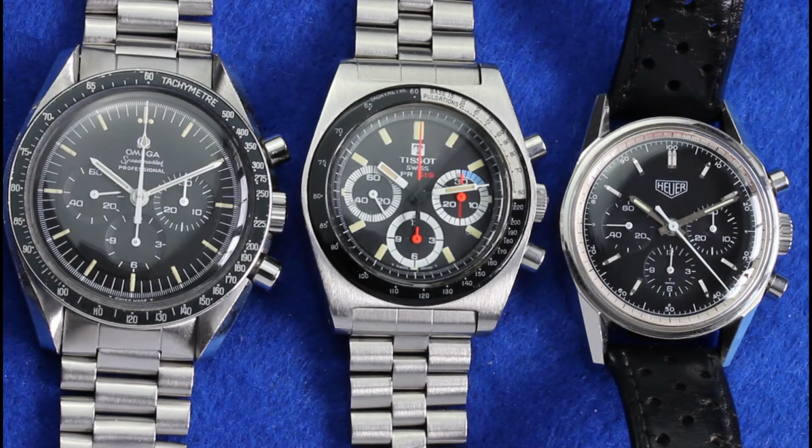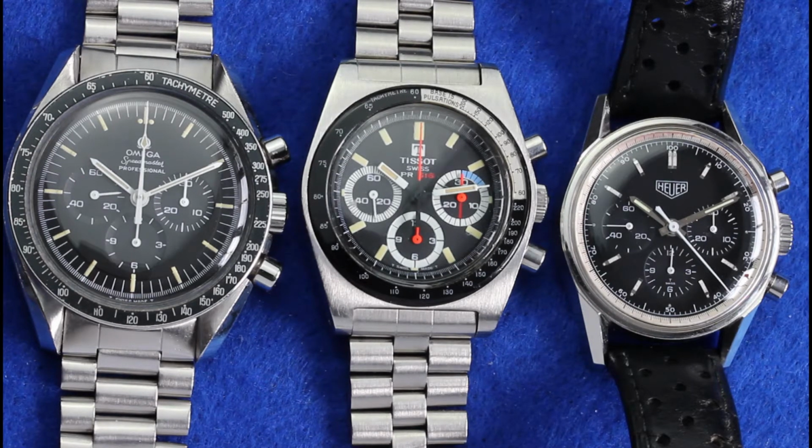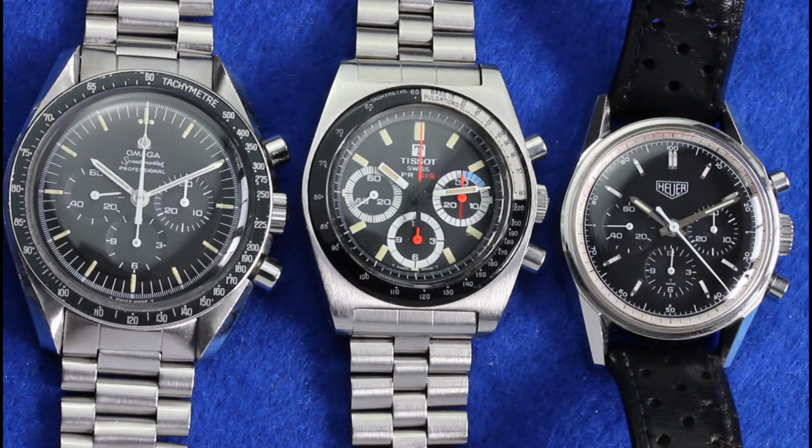Alright, what we're going to do here is look at some watches that share essentially the same movement. This is a Lemania movement, basically known as the 1873, although Omega refer to it as the 861 caliber.